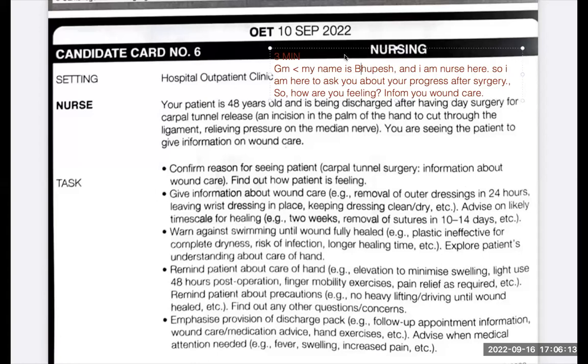So I would like to take you forward to give you advice on the time scale for the healing. Approximately it's going to take 2 weeks for the healing, and the removal of the sutures will be done after 10 to 14 days depending upon your progress. How does that sound? Yeah, that sounds good. Okay, then after 2 weeks approximately your wound will heal as well as your sutures will be removed.